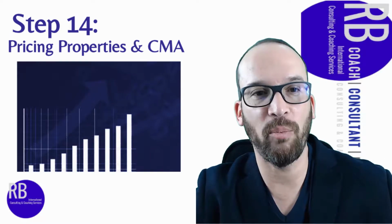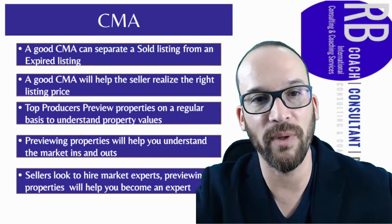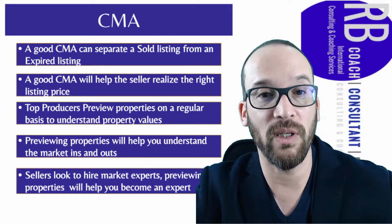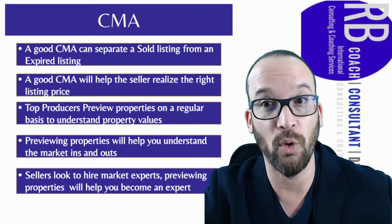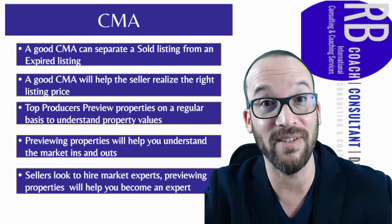Okay, step 14, pricing properties and CMA. A good CMA can separate a sold listing from an expired listing. I always talk about that. Pricing properties is the most important skill to develop if you wish to become a top producer. You really need to understand your market, you need to know the prices, you need to know why the prices are the way they are, and you really need to understand how to price a property to sell.